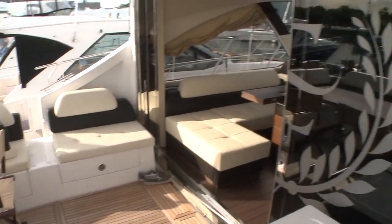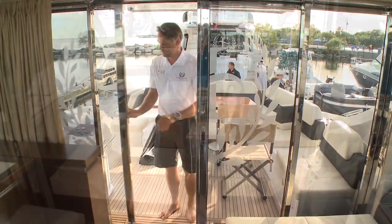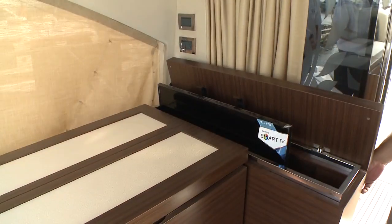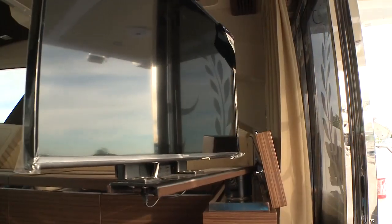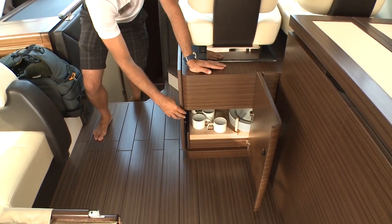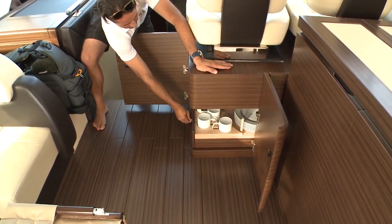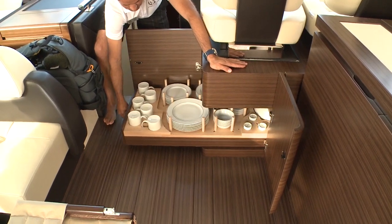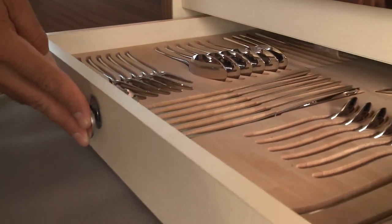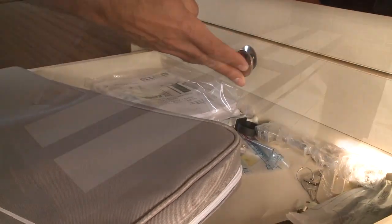Back in the main salon, the glass walls let the light in while keeping the weather out, but the three-piece door slides out of the way to make a fully open main-level cockpit. The hideaway television pops up mechanically and can be swiveled 180 degrees to watch from outside as well as in. Attention to stylish detail is everywhere, and the custom Azimut-branded cutlery and dishes are in practical but attractive drawers and cupboards. The silverware in individual slots, which looks good, yes, also means there's no rattling around when underway.